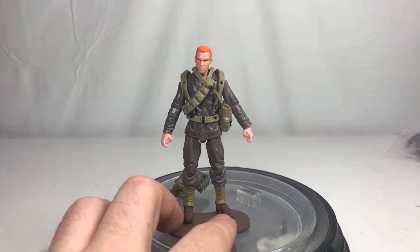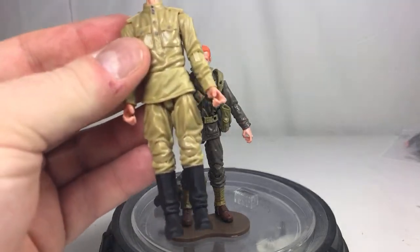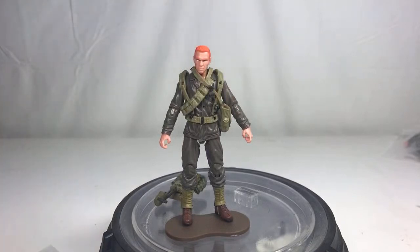MC Hammer Pants for the win. Right there. MC Hammer Pants. We're going to do him next.